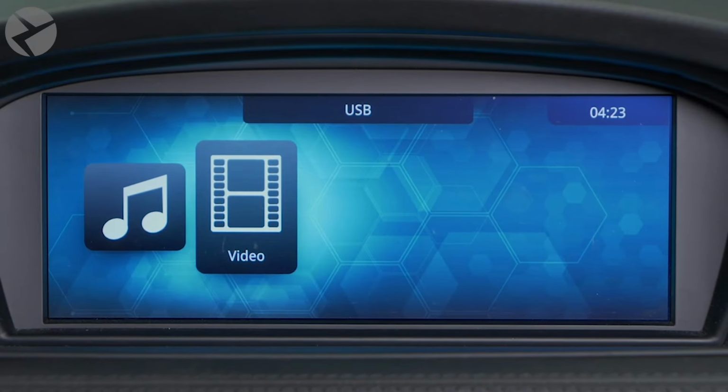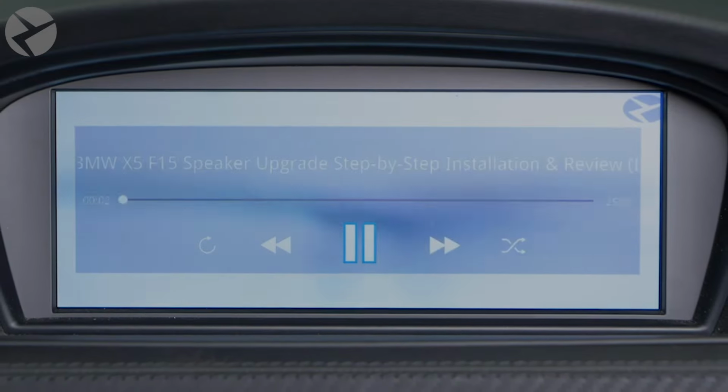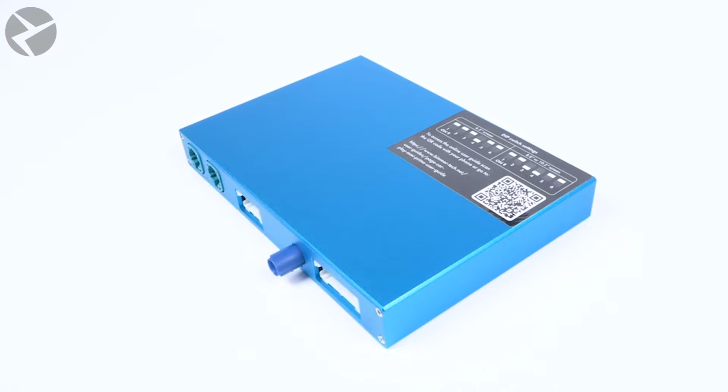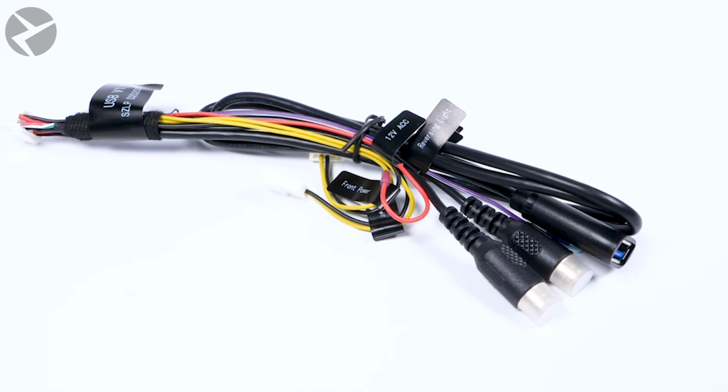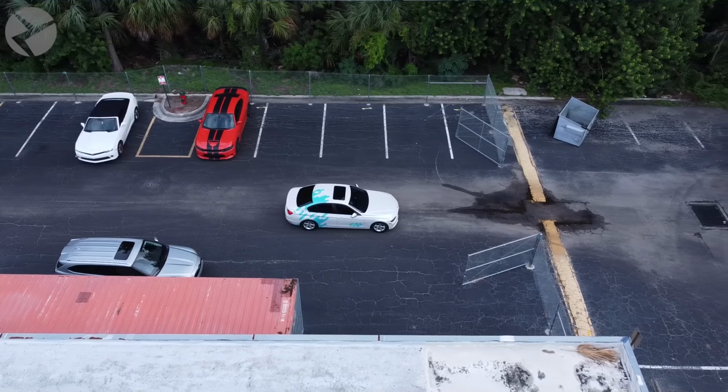Our wireless CarPlay and Android Auto MMI Prime offers yet another way to watch your favorite videos. Attached to it is a USB port that allows you to plug in a flash drive loaded with your favorite content. This is perfect for areas where cell signal may be spotty.